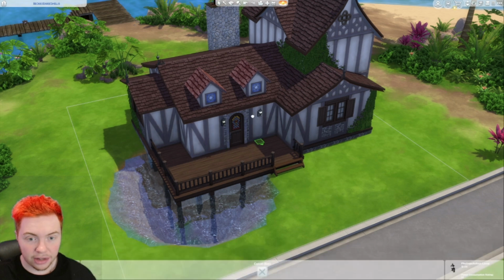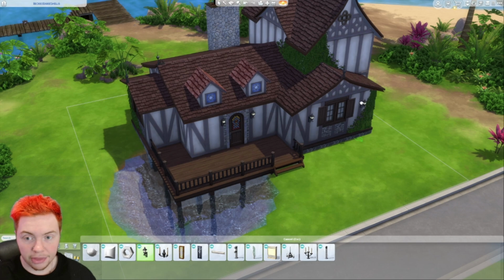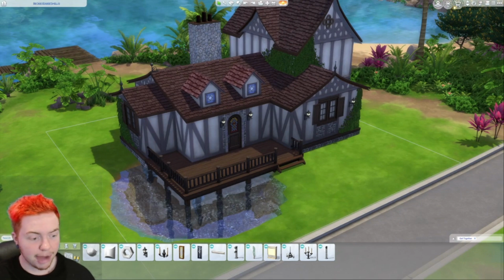Do you think maybe, actually, yeah, let's put them on the wooden beams, that makes a bit more sense. We can do them over on this side as well. We only really need them on the front of the house, you don't really need them around the back, just because we don't really have a back door or anything either.